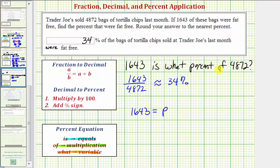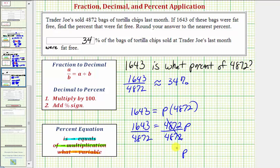So we have p, and then we have of 4,872, of means multiplication, so we have times 4,872. So we have 1,643 equals 4,872p. So to solve for p, we divide both sides by 4,872. Simplify here, we just have p is going to be approximately equal to this quotient.